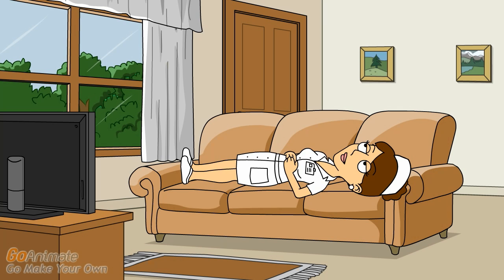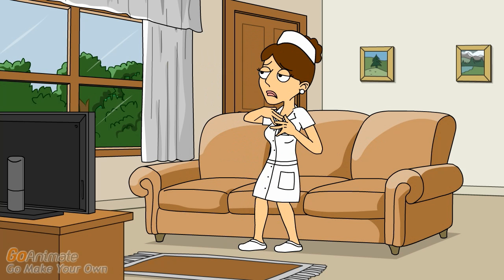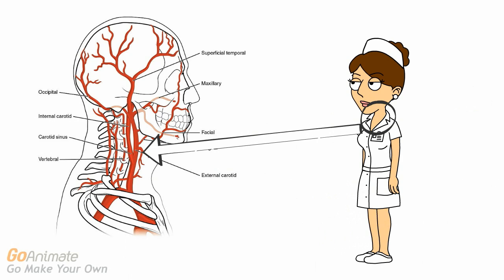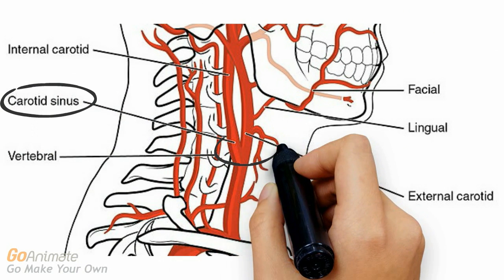Let's see how this system works. Nina just got off of work and is relaxing at home on the sofa. When Nina sits up suddenly, she notices her heart rate increases. This is due to a sensory receptor in Nina's neck called the carotid sinus. The carotid sinus is located just above where the common carotid artery splits into internal and external carotid arteries.